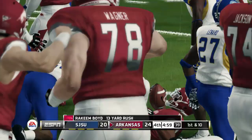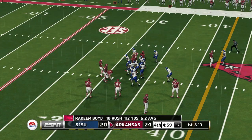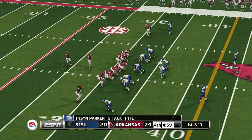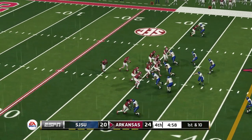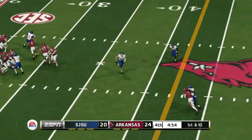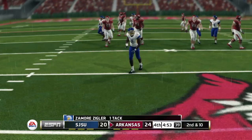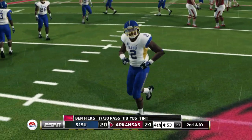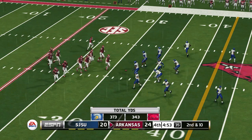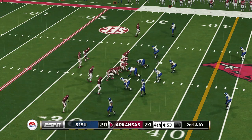Hits him hard at the 32-yard line. Steps up in the pocket. Fires incomplete. Even though they didn't sack him, the pressure was still enough to force a bad pass. If you can get in there and disrupt the pocket, then the quarterback is going to have a tougher time getting the ball to his playmakers.